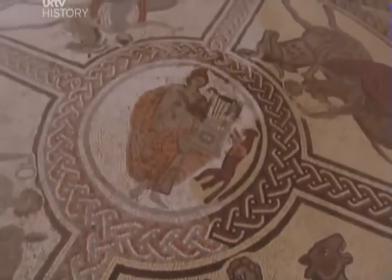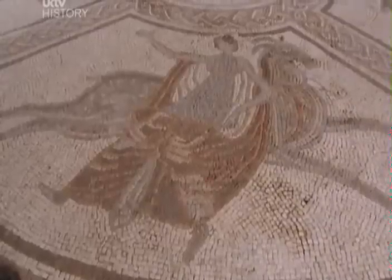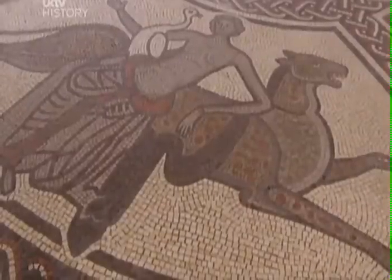Now, the chap in the middle of the circle there is Orpheus, the celebrated poet and musician. And around him there are 4 other deities, including Venus, the goddess of spring and rebirth, and Leda, who represents summer and youth. And look over here.